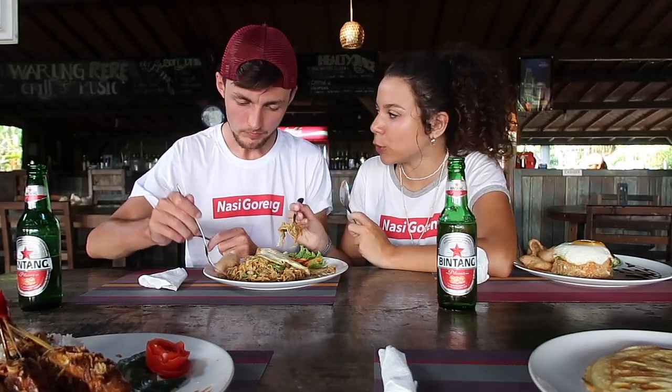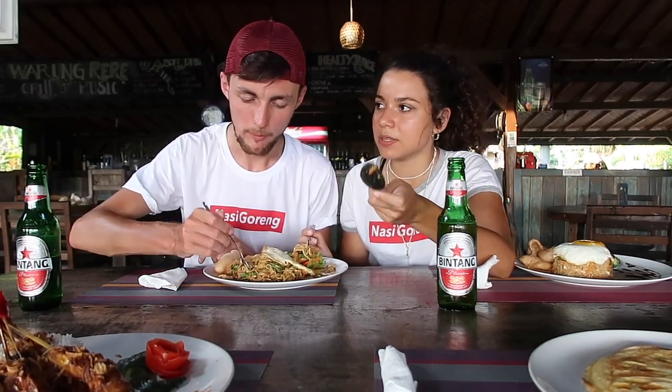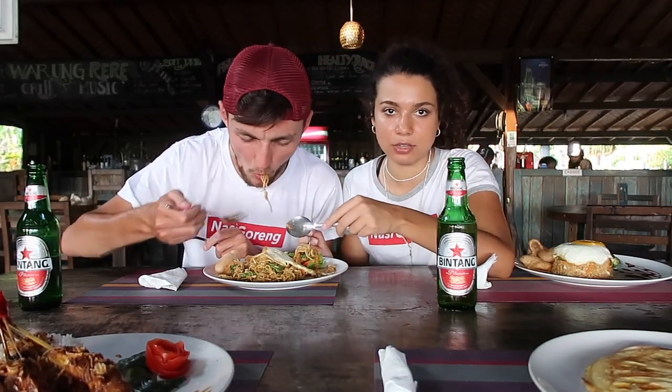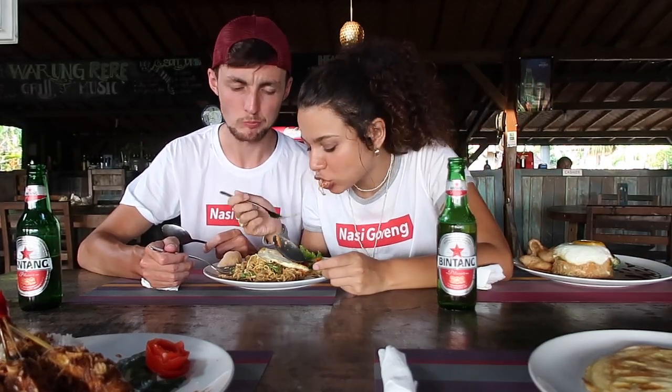Crisp, simple. Something I really love about Indonesian food is that the ingredients are very simple and it doesn't take a long time to prepare these everyday dishes. And it's just delicious. Indeed it is.